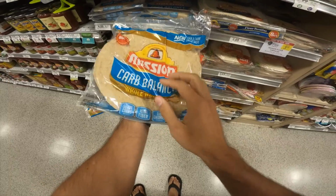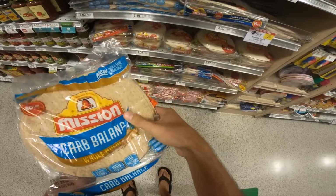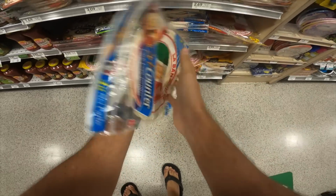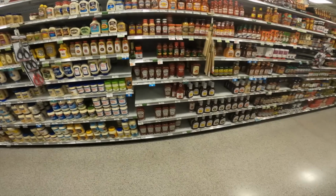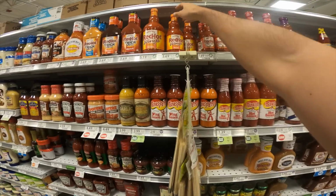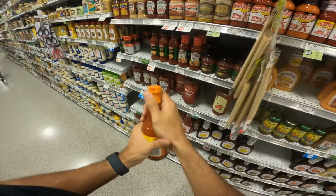You think it's healthy, but it's 110 calories per tortilla. But if your store has the Banditos, I think, carb counter, 45 calories per tortilla, and they're the same size. Perfect. More sauces here. So buffalo sauce, amazing sauce. You want to make sure you're getting one that has 0 calories though.